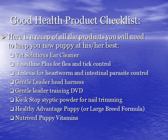The Gentle Leader head harnesses available come in different sizes. Your puppy may be a little too small right now, depending on their age, to use one appropriately, but you can take a look at them, and as they grow into it, we can pick the appropriate size for you. The training video, of course, would be appropriate to take home with that. If you're going to be planning to trim your own pet's nails, Quik Stop styptic powder is available for you, so you won't have any bleeding problems at home.